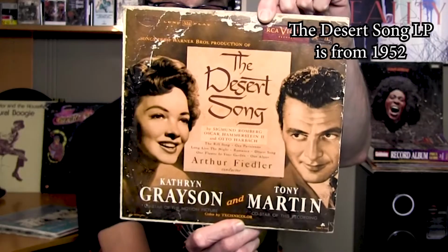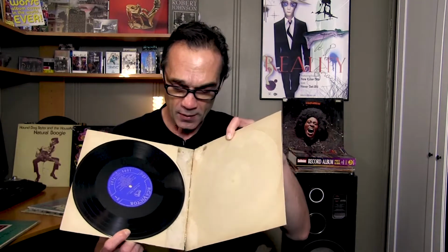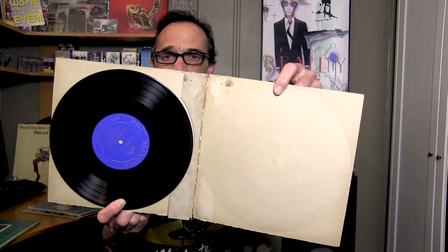This is, as you can see, The Desert Song, Kathryn Grayson, Tony Martin. It's pretty musty. It doesn't smell very good. And the reason I bring it to your attention is the one-of-a-kind thing that is inside. The cover is split, so it's open. I didn't do this. It was damaged like this. But when you open it up, you can see, right there, there's an extra piece of cardboard.